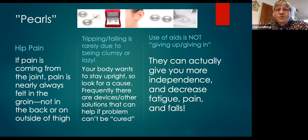Secondly, tripping and falling is rarely due to being clumsy or lazy. People that have foot drop will say, well, I tripped because I didn't pick my foot up high enough. Well, that's true, but you shouldn't need to pick it up that high. Your body wants to stay upright and wants to prevent you from falling. So if falling is a problem, you need to have somebody look at the cause with you. And frequently there are devices and other solutions that can help if the problem can't be cured.